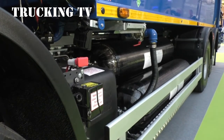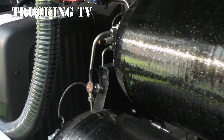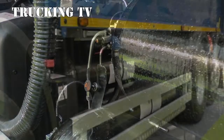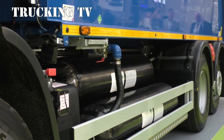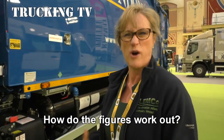And if there's no hydrogen available, it will operate as a diesel vehicle, and there's nothing that the operator has to do with that. So, when the filling stations might not be local, or they've done a bit of a longer trip, well, then they still have all the operational requirements of the vehicle. In the long run, we need, in the cities, to be reducing our carbon emissions and improving the air quality. And actually, that needs to be both. We are doing it post-registration, so we're adding extra parts.